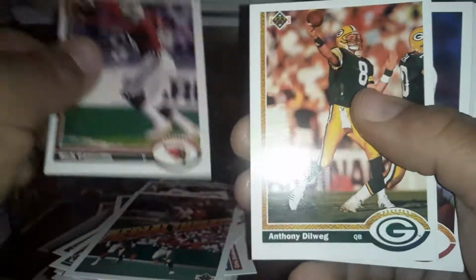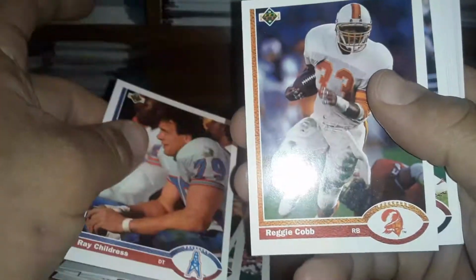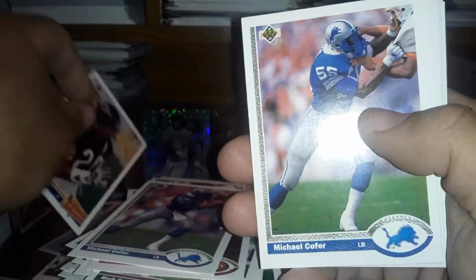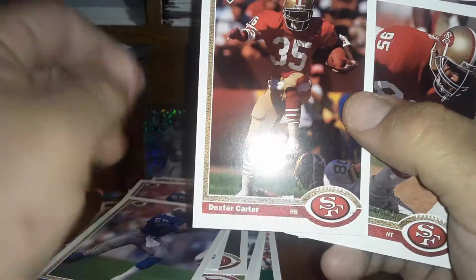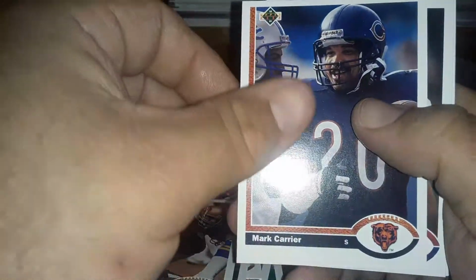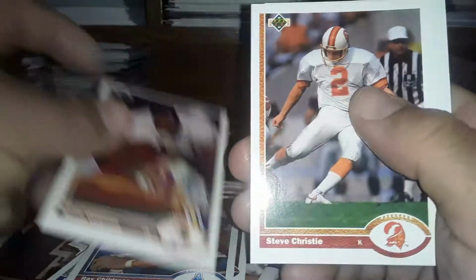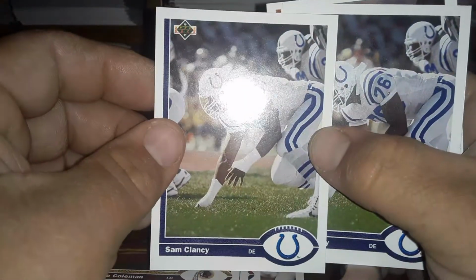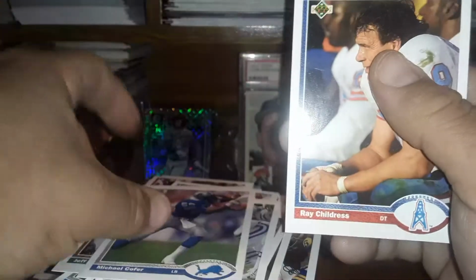And you got Rich Camarillo, Anthony Dilweg, this is the pre-FAR days, Ray Childress, Reggie Cobb, Rick Camarillo, Dexter Carter, Michael Carter. There's the season leaders, Mark Carrier. I do collect PC Hen. There's a Mike Kofer again. Dexter Carter, Michael Carter, Mark Carrier, base. Shane Conlan, Ray Childress, Monty Coleman, Steve Christie. I do collect Steve Christie. Yes, I PC kickers. Sam Clancy, Jeff Cross, Michael Kofer, and Ray Childress.